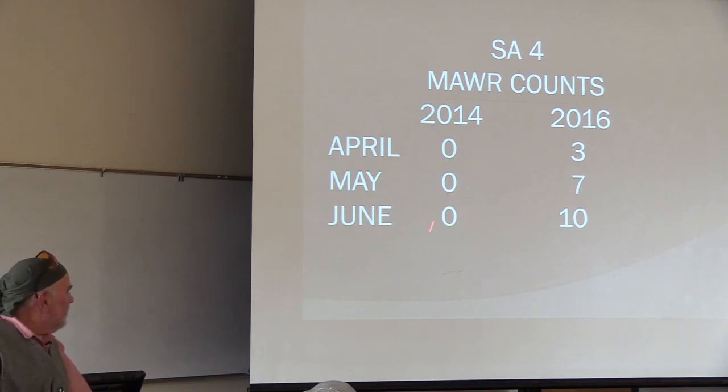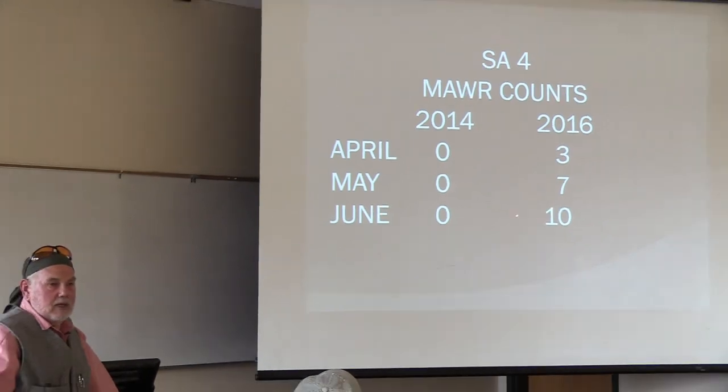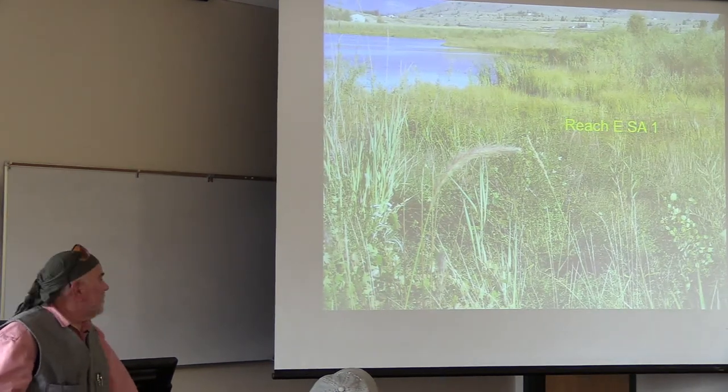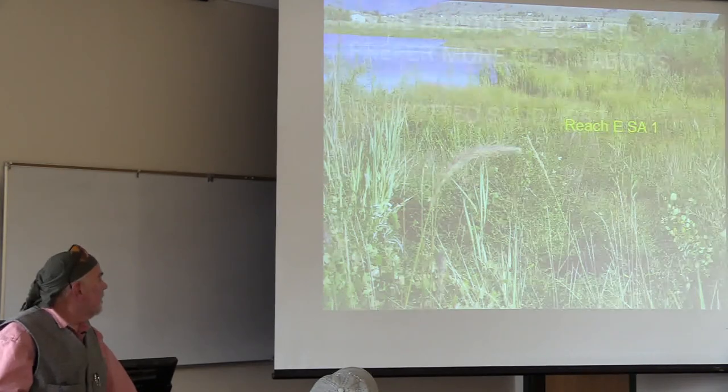Okay. And in 2014, we had 0, 0, 0 in the 3 months, right? And there's more in the later months. And in 2016, we had 37 and 10. So this is another one that's benefited from vegetational development. And there's another picture of that kind of vegetation. That's at Nistler Wetland, where I-15 goes over.